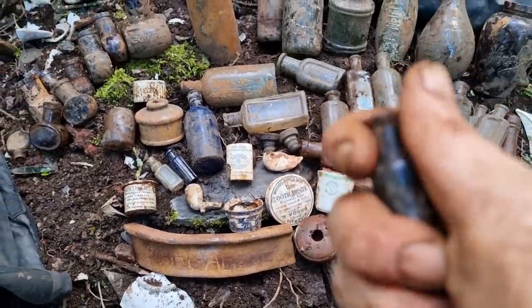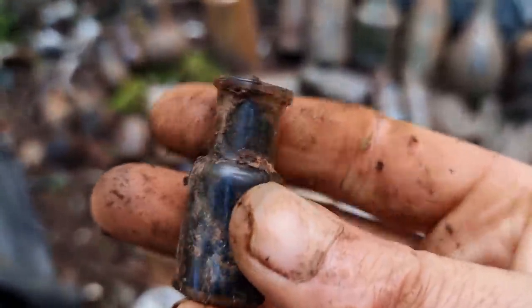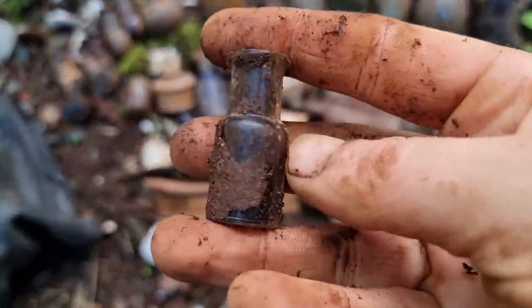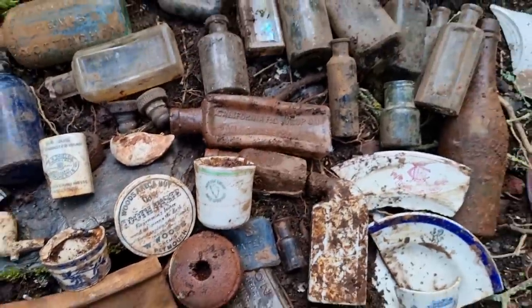This is Tim's little dabbing bottle. What do you reckon that is? Do you reckon that's, colour do you reckon that is? Can't tell at the moment. With a bit of blue ink residue. Cool. Gives it that kind of look. Lovely. So there we go.